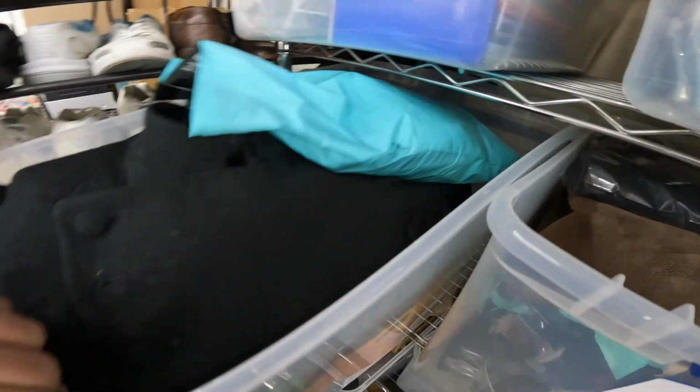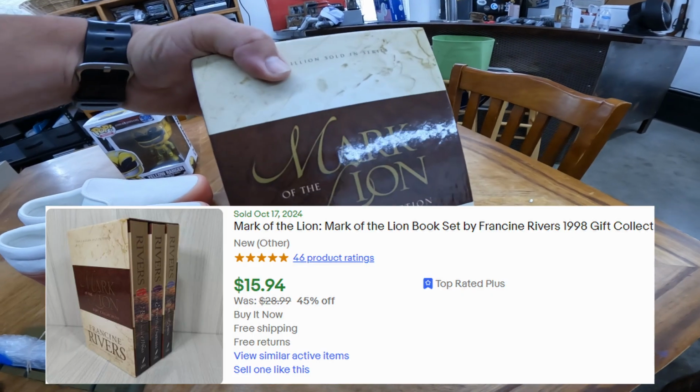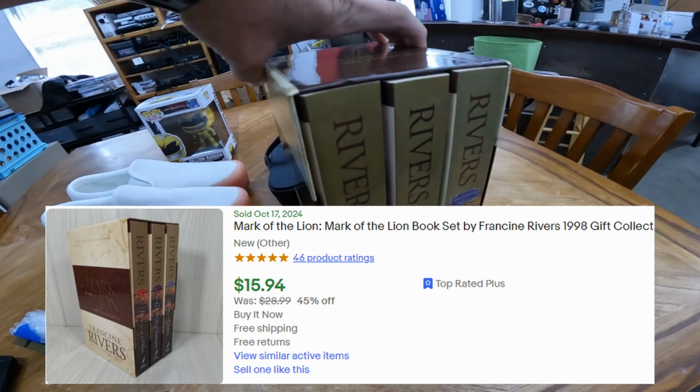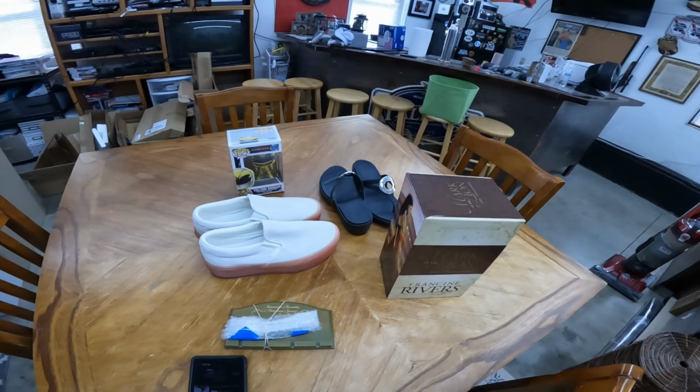The last thing we got going out is some books. It's a book set in B1, Mark of the Lion. Sold for $15.94 with free shipping, and thank goodness it's going to go media mail because it's books and quite heavy. So I'm going to go ahead and get these packaged up right here, and then we're going to hit some thrift stores. All right guys, I just got done with work and it's time to hit one Goodwill after work.